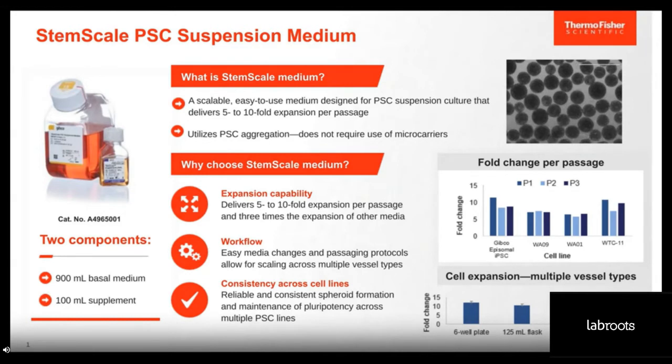Beyond expansion capability, the workflow of changing medium and passaging cells is fairly straightforward and therefore amenable to multiple culture formats and automation. The STEMscale medium promotes consistent spheroid formation and expansion capability across multiple lines and maintains pluripotency across multiple passages.